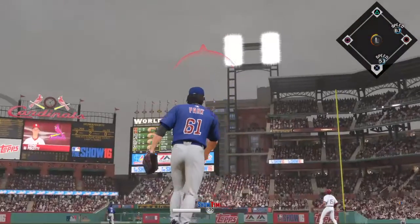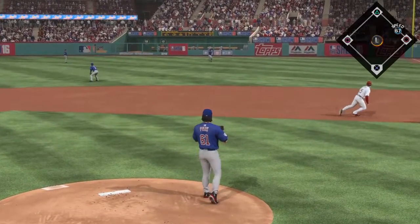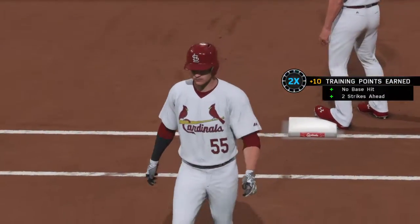Skied into straightaway right. Hayward, you got it, he moves over. Mine. He's got it, one away. Now a moment here in St. Louis to look at the Cardinals starting lineup.